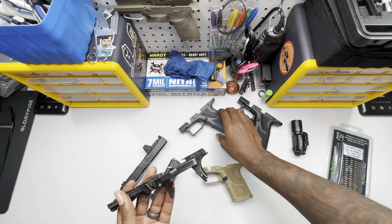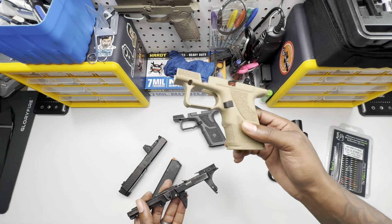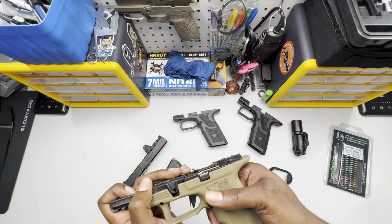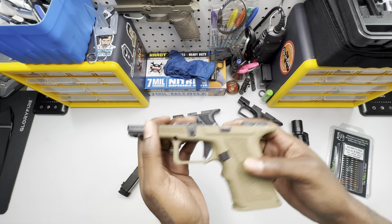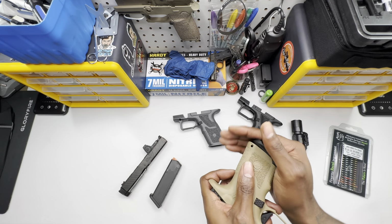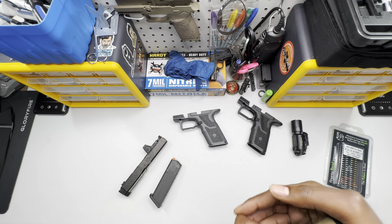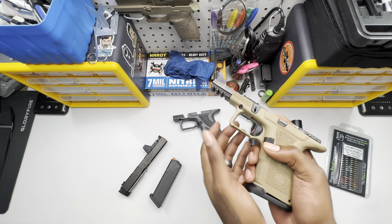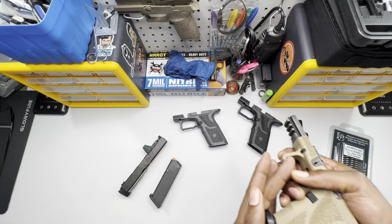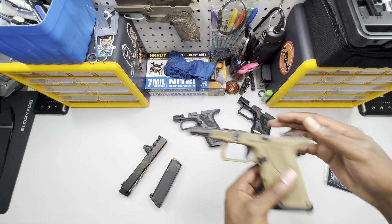But let's say I wanted to go back to my X frame. As a matter of fact, let's go Glock 19 size, EDC. Put the chassis back on. Let's say you wanted to put the magwell back on as well. Pop it back on. I don't know why it's so, it's usually easy to do, but of course when I'm on camera, it's when it wants to act up. There it goes. So it's back on.